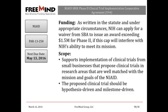In terms of the funding, and I took this text from the actual solicitation. I won't read it verbatim, but basically they're saying, because the SBA has a $1.5 million cap on Phase 2 SBIRs, but what they're saying here is basically, and this is true for all Phase 2 SBIRs, the only reason they're specifically stating this in this case, that the NIH can apply for a waiver for that cap when they feel that cap will interfere with their ability to meet their mission. They usually don't state that, even though it's always true.